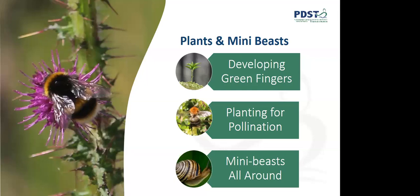The months of May and June are a perfect time for children to engage with plants and mini beasts, both at school and at home. There are many obvious connections to the science strand, living things, but consider the maths opportunities to develop measures, shape and space, number, data, early mathematics, and early algebra through this topic. Are there technological or engineering opportunities that can also be meaningfully integrated?